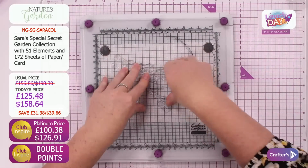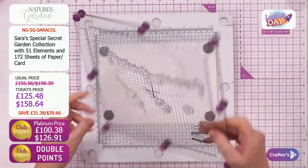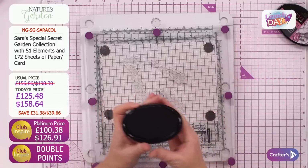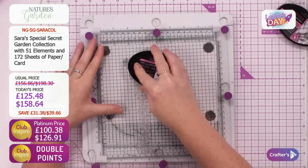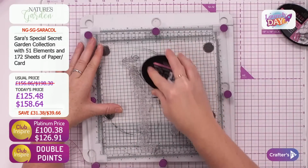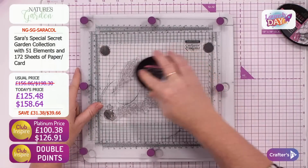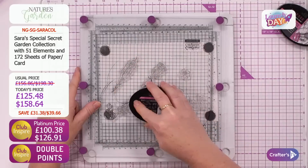So making sure we've just got all that on our platform. It's a good thing when you have such a big area to stamp out, you can then just stamp them all in one go. So again, I'm going to be colouring them in alcohol markers. So bringing in my alcohol proof ink pad and just making sure we give them all a good inking. So tapping that onto the top.